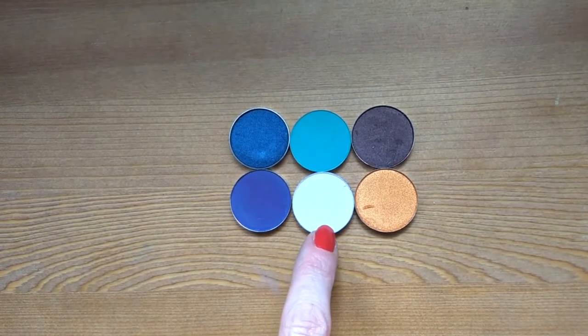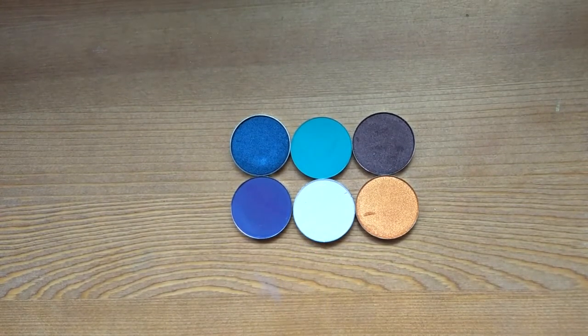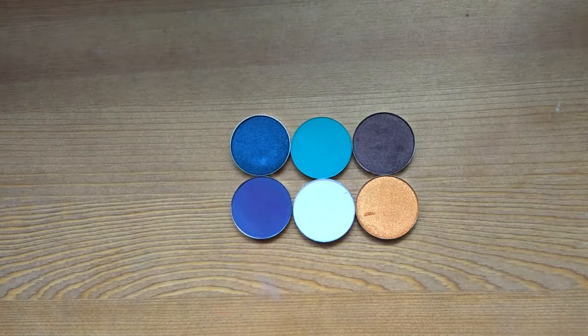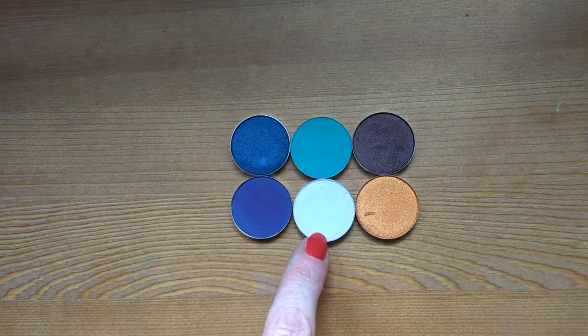This I know is going to be a really pretty inner corner highlight. It's one of those shades that looks white, but it has a purple flip to it. And then this being a matte dark purple, those two are going to go really nicely together. This will probably work as a deepening shade. This will work as an inner corner highlight.